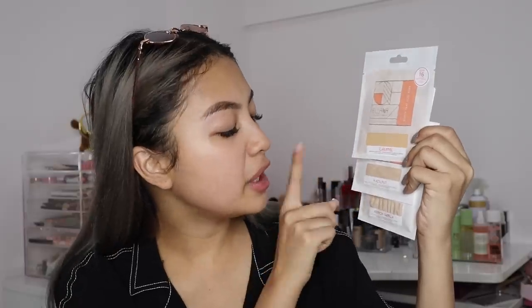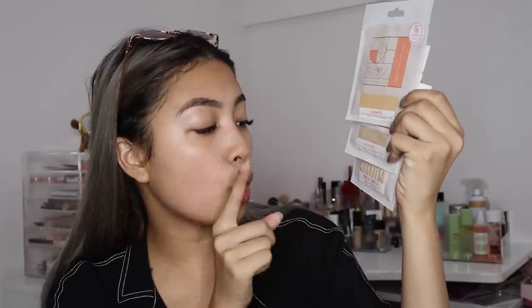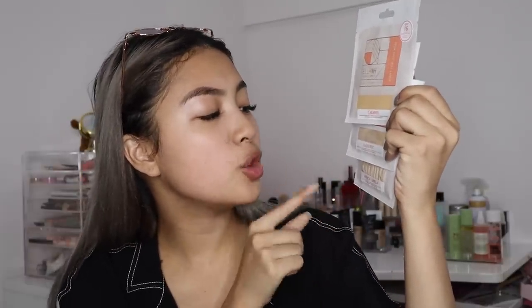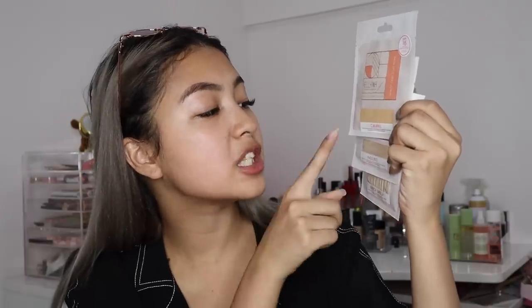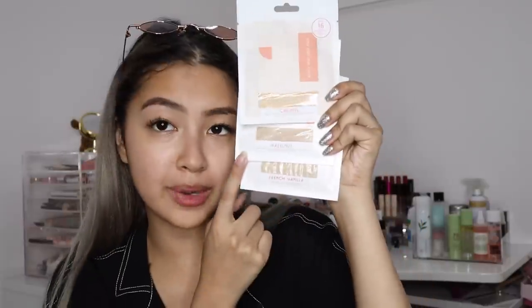They sent me Caramel, Hazelnut, and French Vanilla. French Vanilla is light with warm tones. Hazelnut is medium light with warm tones. And Caramel is medium with warm tones. I think yung sa gitna ako, yung medium light.